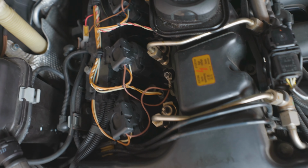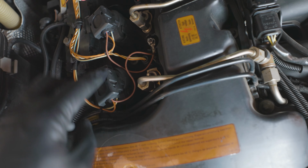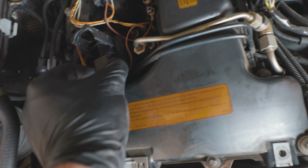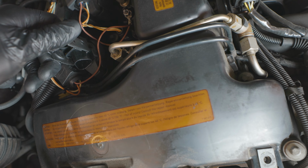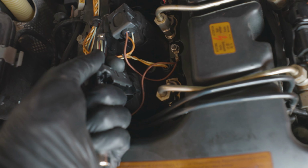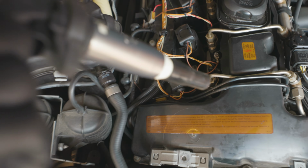So again, this is pretty simple. Coil packs are these ones here, connected by the wires. So just flip these up and that naturally pushes out the wire, so disconnect that. These can sometimes be a little bit tight, but you can either wiggle them out or you can get your extension bar and just pull them out like that.